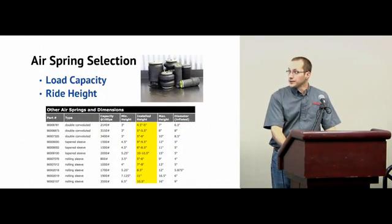We have all different types of air springs. You can see there, all these different types of air springs have different load capacities, different minimum heights, different installed heights, different extended heights. We use all Firestone air springs, and they probably have 800 different types of air springs. Here's a chart of probably the 10 most common that you'll use in this industry. You can find all this information in the catalog I handed you and on our website.